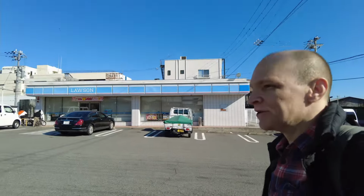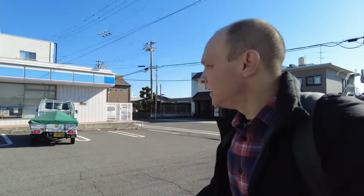Well, before we continue on the walk, I think it's lunchtime. And look! There's a Lawson convenience store. Just what I need. If I don't get run over by this little truck, onigiri's coming soon.